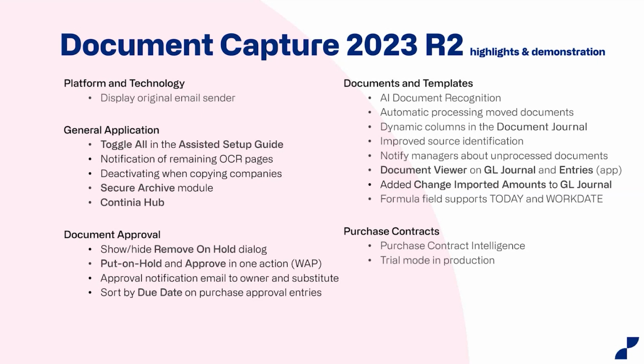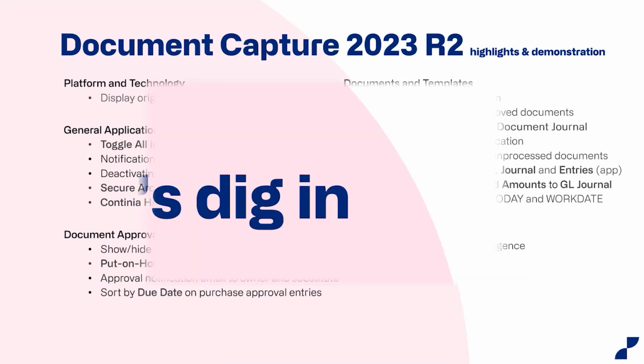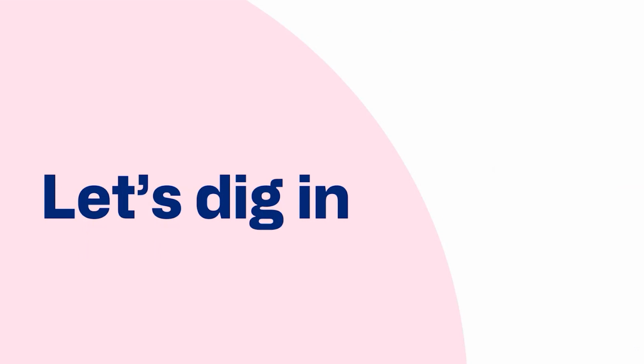Yeah, can hardly wait, but you have to be patient. It will show up eventually in the demonstration today. Yes. Let's dig in and take a look at these new exciting things in document capture.